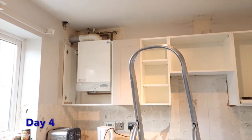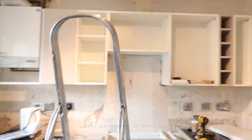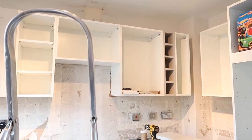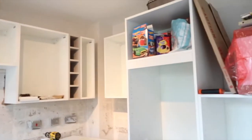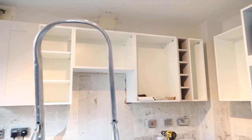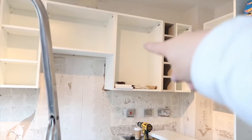So I haven't checked in for a while, but we are on day 3 and we have all the wall unit carcasses up and my wine rack. Yay! And towel units fitted, so in a bit he's going to start fitting doors to those, and then those are pretty much done. This one here is going to be a glass cupboard.